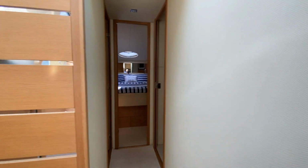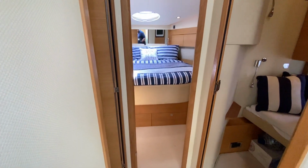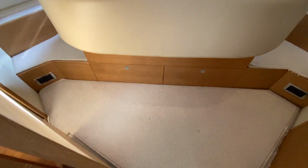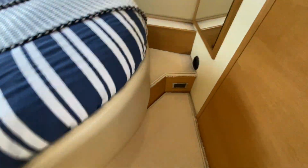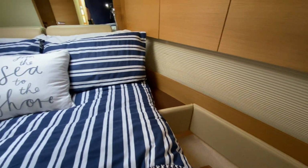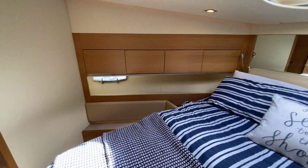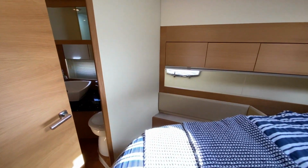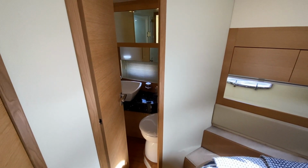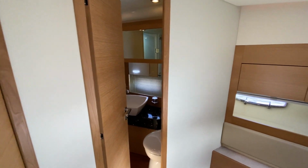As we come out back into the companionway, we move forward into the master cabin. As you can see, plenty of space around the bed, really well thought out and laid out. Plenty of storage either side. Above you have access to the day head and shared ensuite here, so you can either come in this way or through the main companionway, and it's shared with the third cabin.